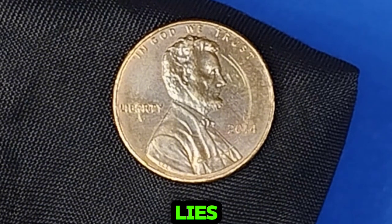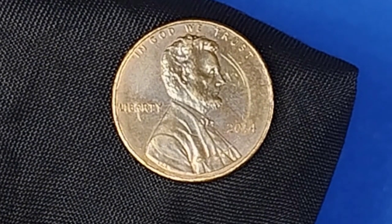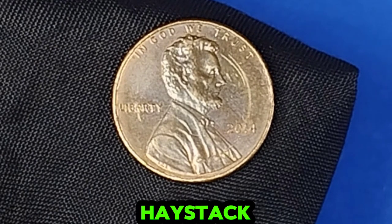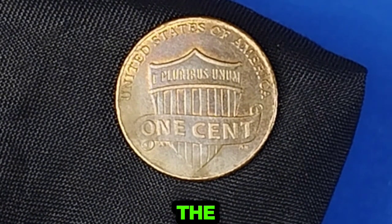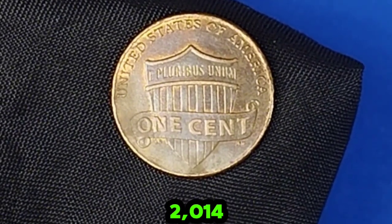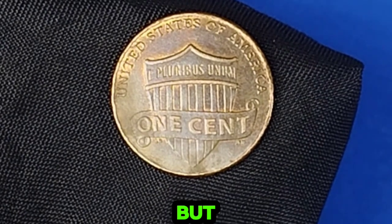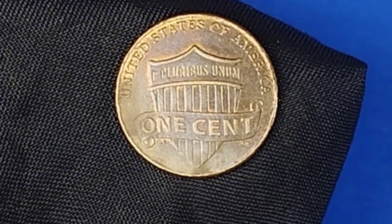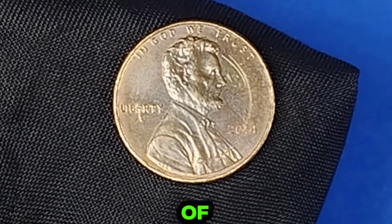Now, you might be thinking, how can a regular penny be worth so much? Well, the answer lies in the rarity and the specific minting flaw found in these coins. And let me tell you, finding one of these is like discovering a needle in a haystack. Here's the kicker. These coins feature a mistake made during the minting process that makes them highly valuable. Most 2014 pennies are made with the usual copper-plated zinc composition, but some of them were accidentally struck with the wrong combination of metal. This error creates a noticeable difference in both the weight and appearance of the coin.